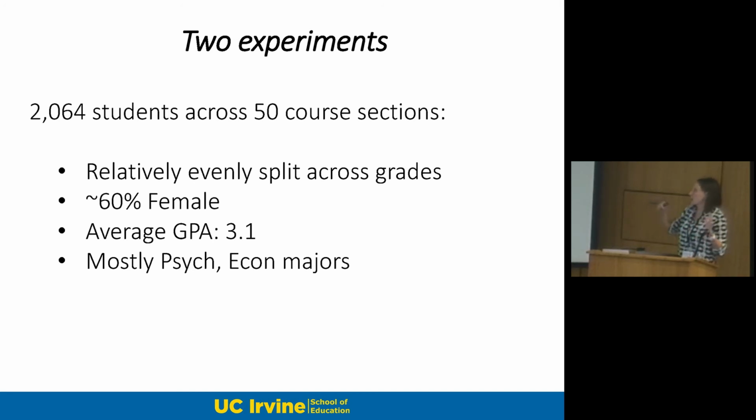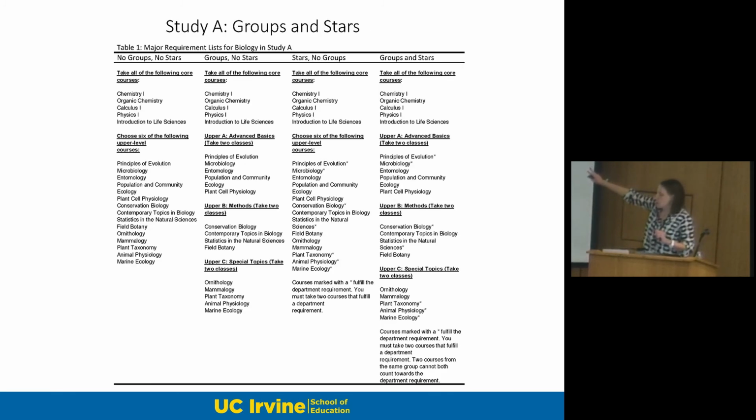Relatively evenly split across grades, freshman through senior, represents kind of colleges in general, a little bit more female. And average self-reported GPA was about 3.1. So in the first experiment, what we did was gave students 2 out of the 4 of these, right? So we had each of the 4 disciplines, bio, psych, English, and econ, and they had to choose between 2 bio majors or 2 econ majors, and they were randomly selected to be 2 of the 4 of these.